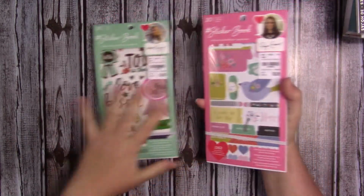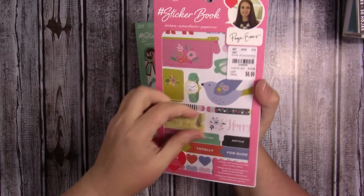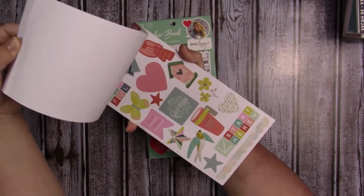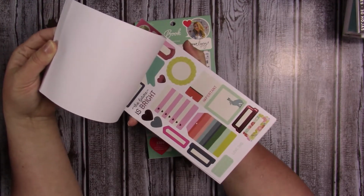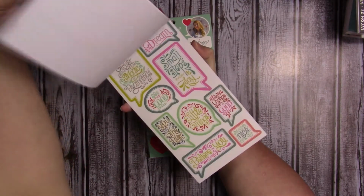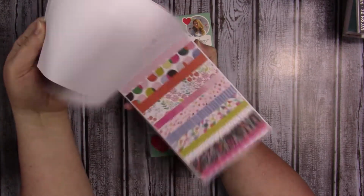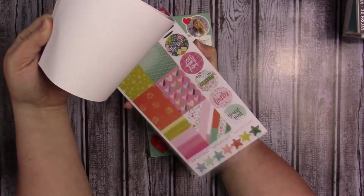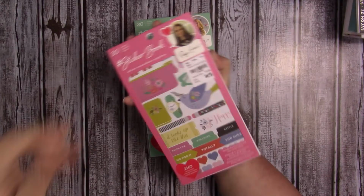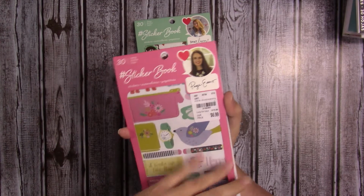Okay, and these are the American Crafts. These were $6.99 each. There's two of them. This one is Paige Evans, and there's a piece of plastic bag. It has lots of different, I don't know how to explain it, more like antique-y looking colors, I guess. Antique-ish. Really cute florals and fun fonts and rose gold foiling. Just a lot of fun, a lot of functional, and a lot of quotes, and you guys know I love quotes. But yeah, this is a really cute book, and this one is Paige Evans.